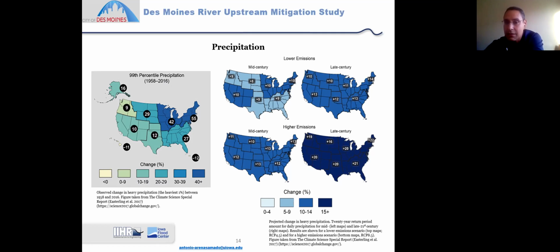And the maps on the right-hand side show their projection about how heavy precipitation is likely to change for the mid and late part of the current century and under different emission scenarios. So for instance, if you read the map on the right bottom, you see that there is a plus 20% around Iowa and the Midwest. What they are telling us is that, based on their predictions, under high emission scenarios and for the late part of the 21st century, the 20-year return period precipitation, so once again heavy downpours, is likely to increase by 20%. And we try to mimic that in a very simple way, and I will talk about that a little bit more later, how we implemented that in our model.